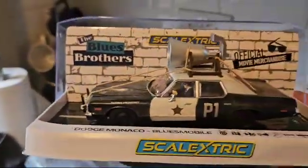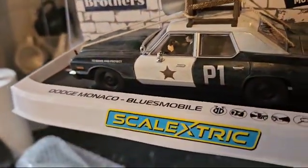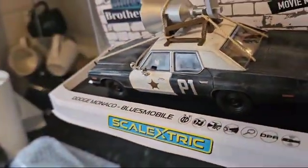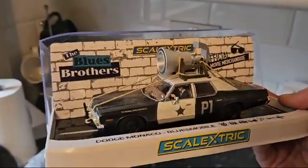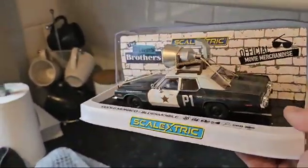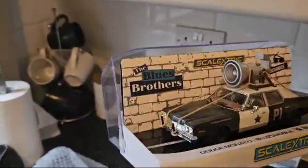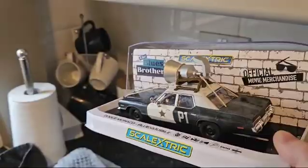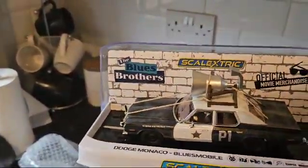I guess with most people, these are going to be shelf queens, just something to collect, which is a shame in a way. But Dodge Monaco. I did have a Plymouth for a short while that I put off somebody's drive that I was going to do in a similar vein to this, but then financial strains as usual caused me to sell it. One of my regrets. There we go. There you got a Blues Mobile on a mission from God. Okay.